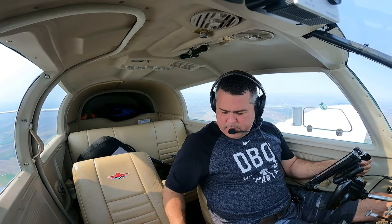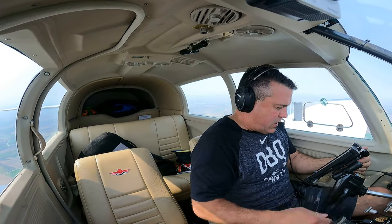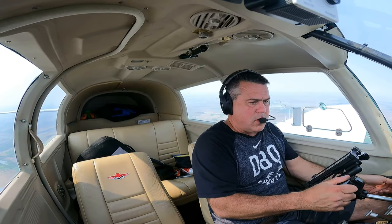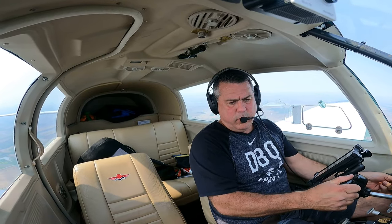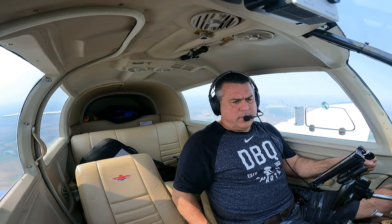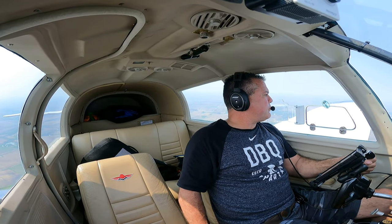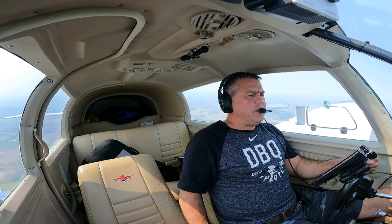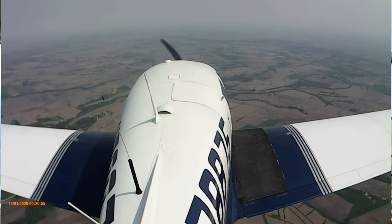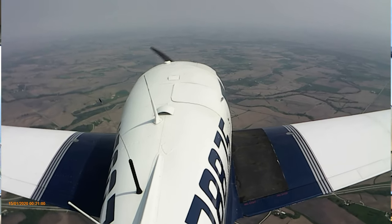So my hope here is that we will get some good fuel economy out of this thing, because winds aren't too bad. All right, fuel pressure's still good. Climbing. Pretty smooth up here, which is kind of nice, to get some speed going though.